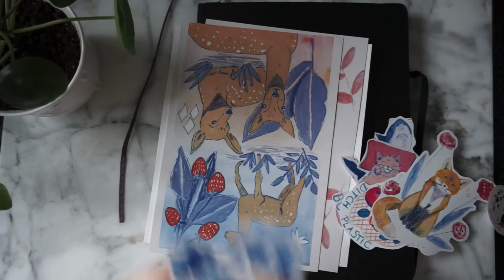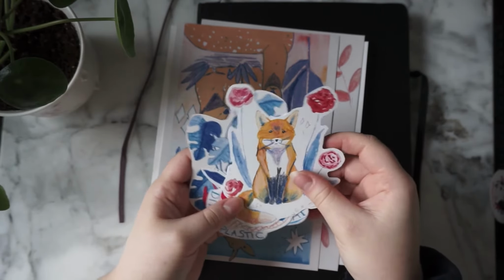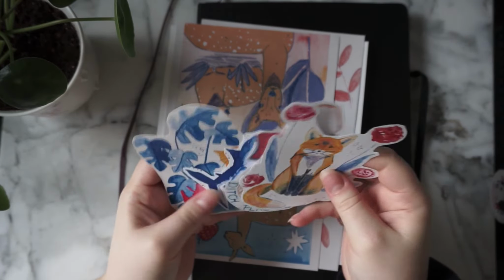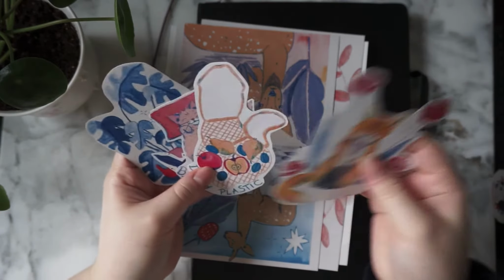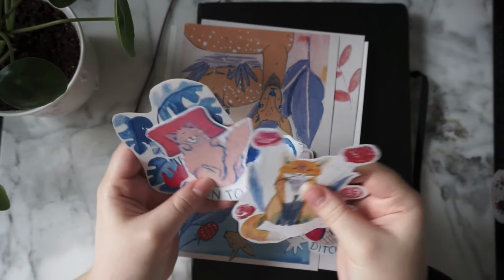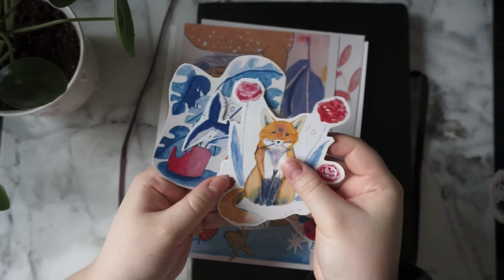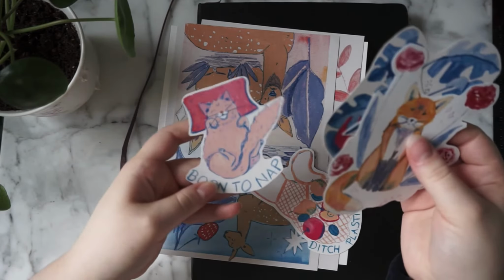Okay, these are all the stickers. I know that she said they turned out a little bit bigger than she wanted them to, but honestly I love that and I'm so excited for it. She sent me, oh my god, extra goodies. I only ordered these, I think these 3, and then afterwards I was kind of sad. I really wanted this one as well.